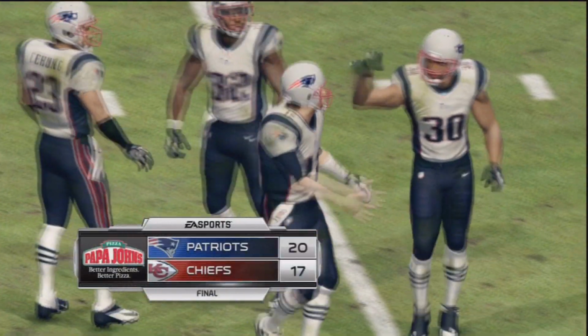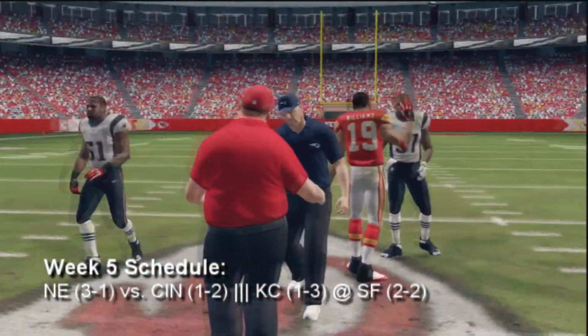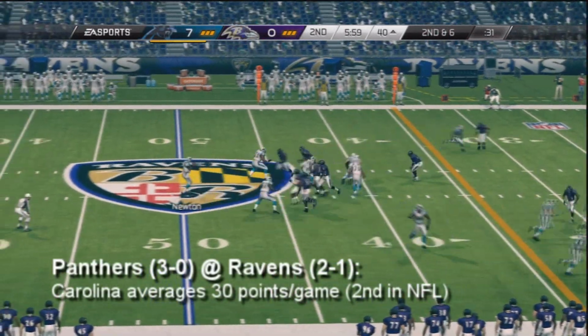The meat of the Chiefs' schedule has been in the first 4 weeks, and they have played every team extremely tough. Kansas City, though, will play another tough opponent, the 2-2 Niners. Meanwhile, the Patriots play the Bengals next week.